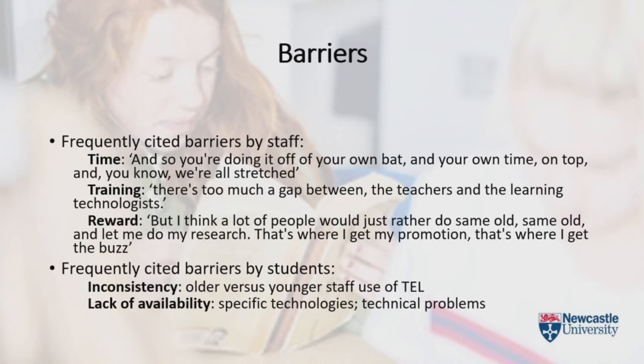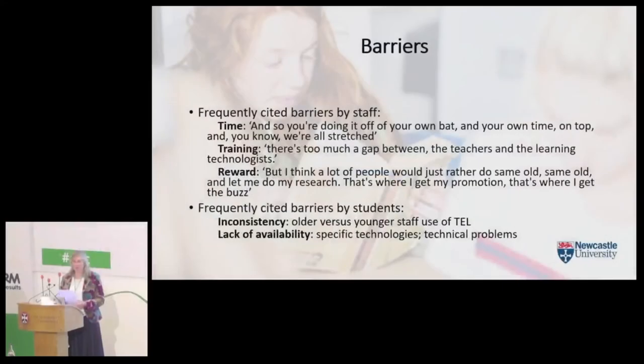The students, as I said, raised the inconsistency of older versus younger staff using technology-enhanced learning. And also, some of them complained about a lack of availability of specific technologies. These were mostly quite specialist technologies. And in the Far Eastern campuses, technical problems were specifically mentioned. They get more power outages than we do.